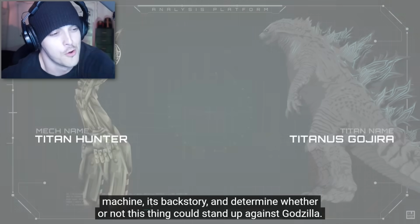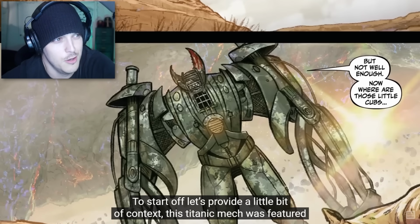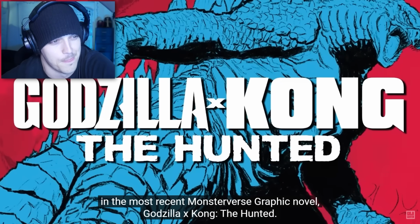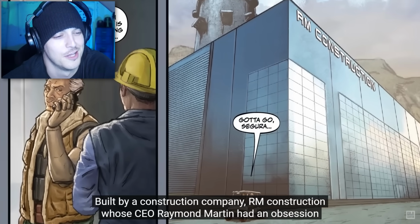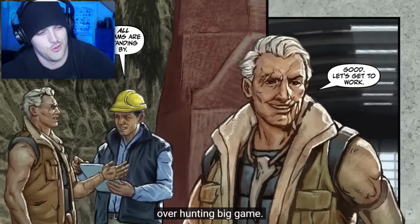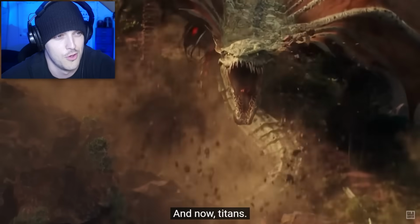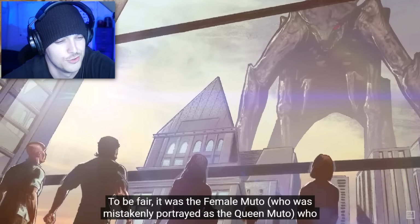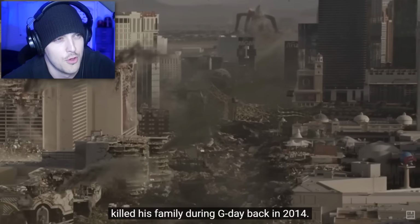It's gotta be. To start off, let's provide a little bit of context. This titanic mech was featured in the most recent Monsterverse graphic novel, Godzilla Kong: The Hunted. Built by a construction company, RM Construction, whose CEO Raymond Martin had an obsession over hunting big game. More specifically, megafauna, and now Titans. To be fair, it was the female Muto, mistakenly portrayed as the Queen Muto, who killed his family during G-Day back in 2014.